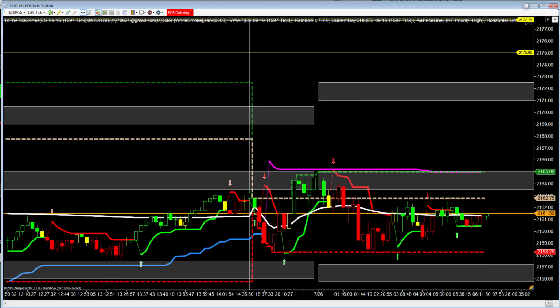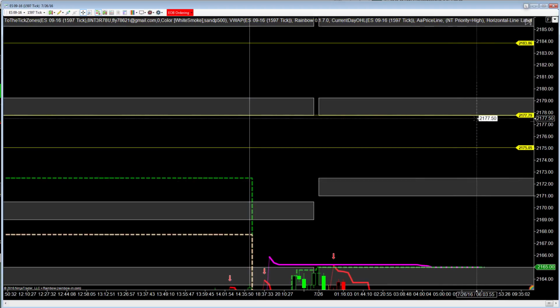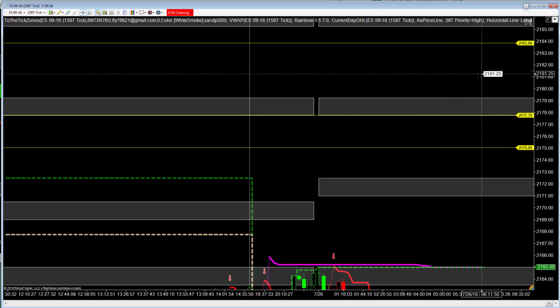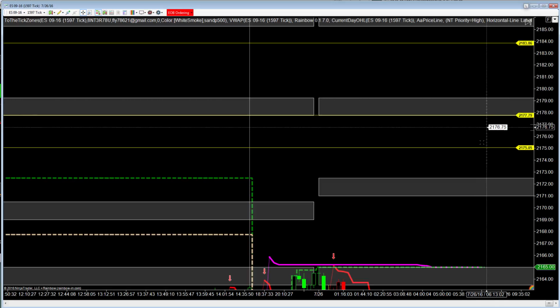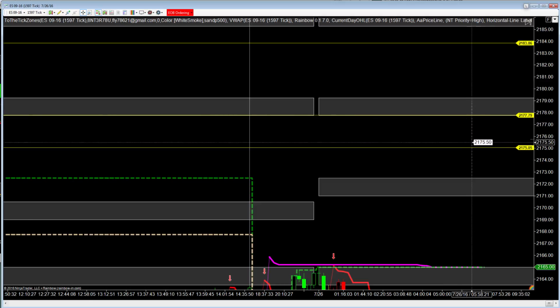Okay, so now if we come back to this and test this high, we'll roll right through this, go up to our next zone, targets of 2177. We'll talk about that significance in a minute. And then look for a pullback possibly into here and maybe some consolidation in this area. Just keep track of it real close and don't be surprised.